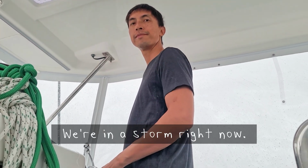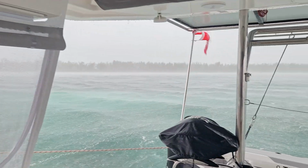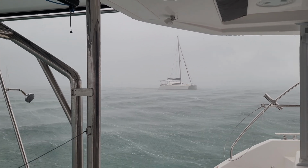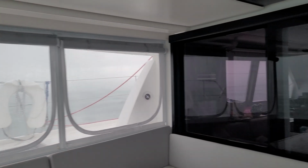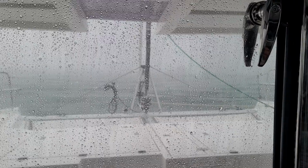We're in a storm right now. Our anchor is dragging, so Edward is up with the motors on because we're moving. We don't want to hit somebody else. Dinner time, of course. Edward did laundry today. And this is what it's looking like. Can't hardly see anything.